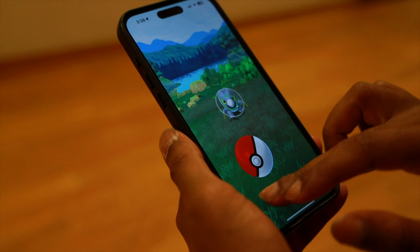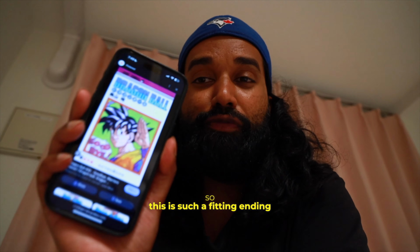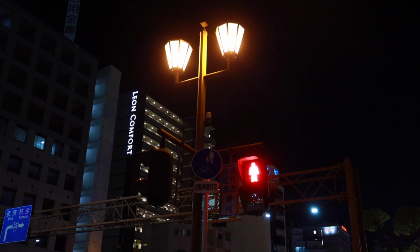So this is the comic book that we're trying to get. A friend of mine actually asked for it. It's called Dragon Ball Goodbye, written by Akira Toriyama, of course. And it only seems fitting to buy this comic book and take it back to Canada because, well, Akira Toriyama was an absolute legend and he was a part of all of our childhood. So this is such a fitting ending to my trip in Japan.